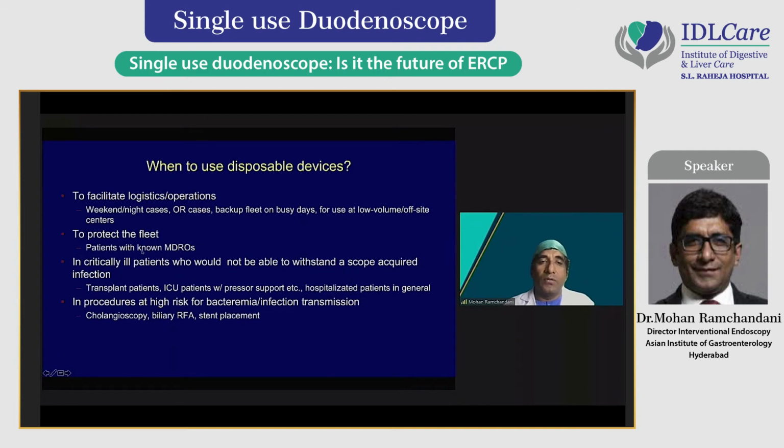like critically ill patients who are already harboring a multi-drug resistant organism. You will try to do those cases with a single-use duodenoscope. Also, in critically ill patients who would not be able to withstand a scope-acquired infection, like transplant patients, ICU patients, or patients on pressure support, hospitalized patients. In procedures at high risk for bacteremia or infection transmission, especially cholangioscopy, biliary RFA, or stent placement, you may prefer to use this.